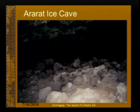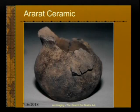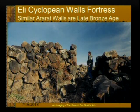That's kind of like what they call a museum piece. We also found some cuneiform, which again was using the Assyrian language there, and then Cyclopean walls, so very large walls for the different flocks that the people had on Mount Ararat also.